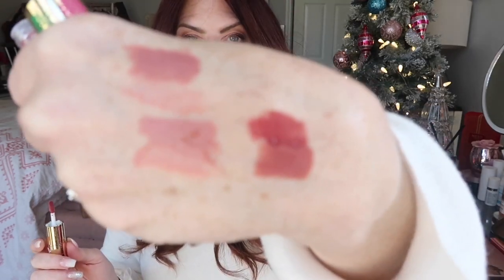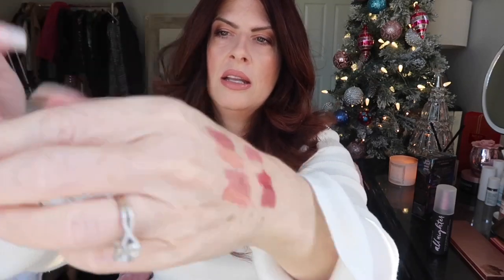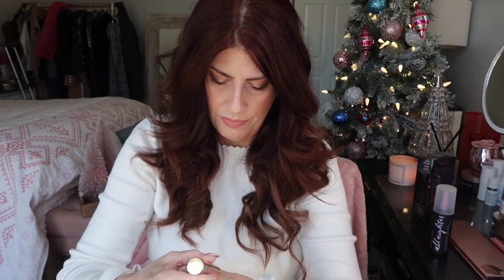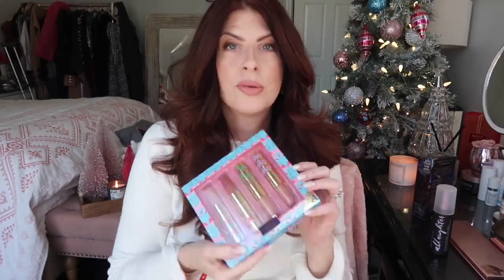And then the lip gloss to match. So this is a little bit darker. Pretty, pretty, pretty. That's Sangria. These are all really nice colors. And then the last one is Treat, which has the cute little pineapples. Let me show you here. That is Treat right here. And then the lip gloss is right here. So these are beautiful, and I love these. I have several. So this would make a great gift.